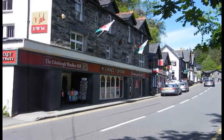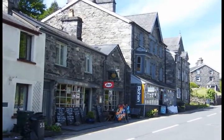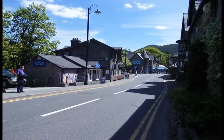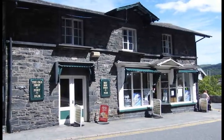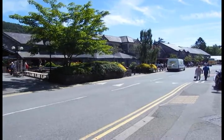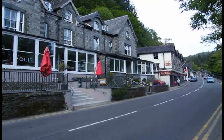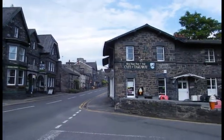Betws-y-Coed attracts visitors from all over the world, year in and year out. Its beautiful woodland setting at the foot of the mountains has appealed to travellers for centuries. A magnet for outdoor enthusiasts, Betws is known as the gateway to Snowdonia, providing easy access to some of the best walks, mountain bike trails and climbing routes in North Wales.